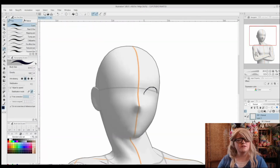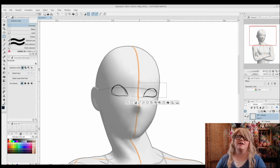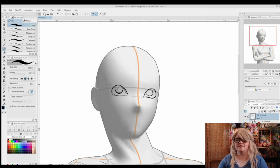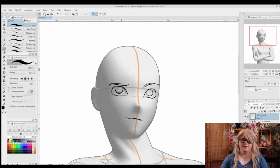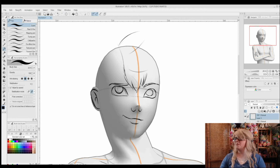We are doing a boy I actually know about. Jack Frost from Rise of the Guardians. So this one, I think I just kept choosing boys that had complicated hair. His hair is not multiple colored, but he's got like this little rooster thing going on in the middle. And yeah, that was a little hard to draw.